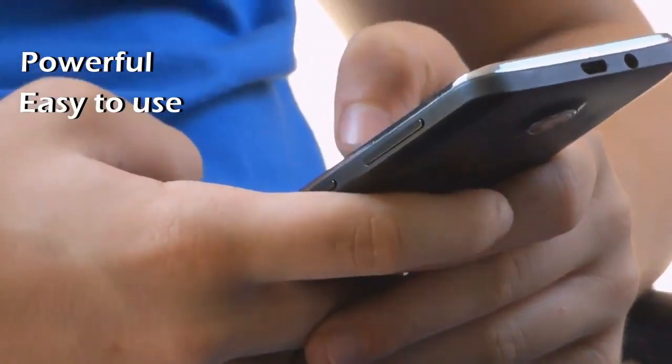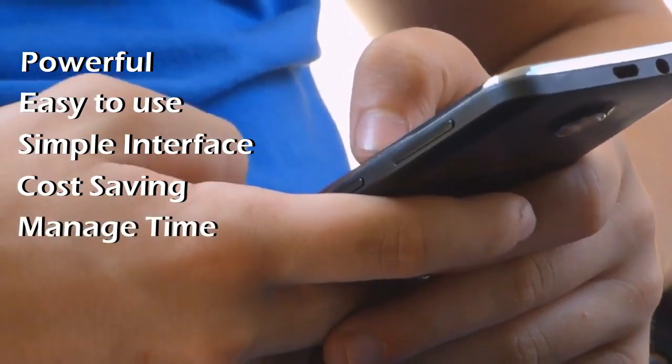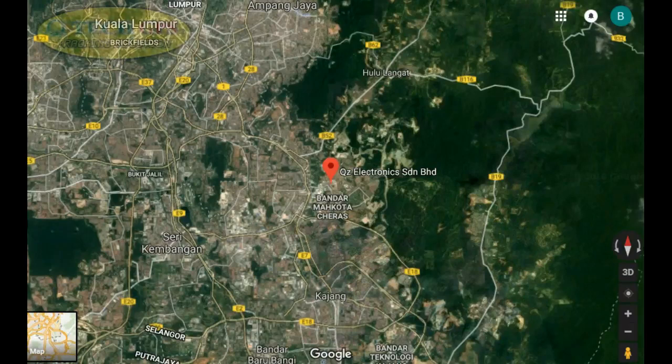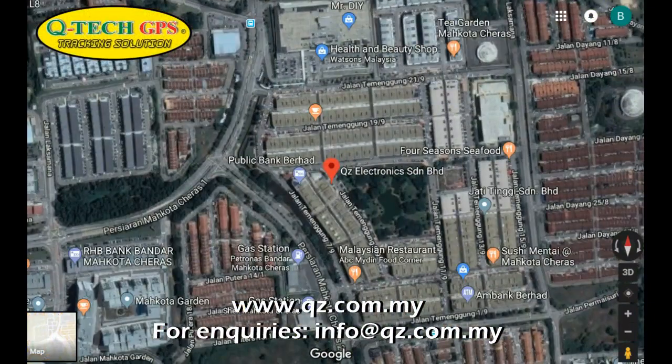Powerful, easy to use with a simple yet functional interface. Cost-saving and helps you better manage the time of your fleet. Q-Tech Fleet Management and Asset Tracking System.